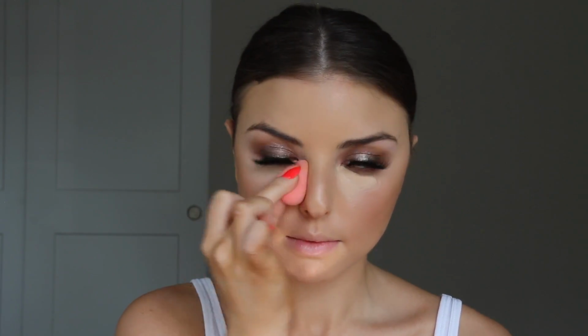As you guys can see, I didn't apply too much concealer underneath my eyes, but a little bit does go a long way. Oh, and you guys can see little powders flying around in my video. This concealer is really creamy and full coverage. Because of that, you have to set it right away. So I'm just using a loose powder and just pressing that into my skin. And then I'm going to double set it.